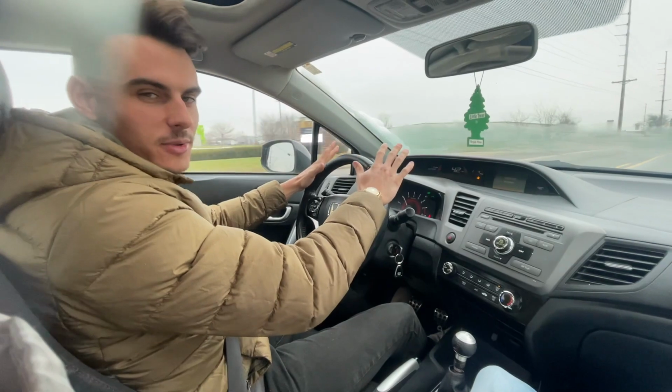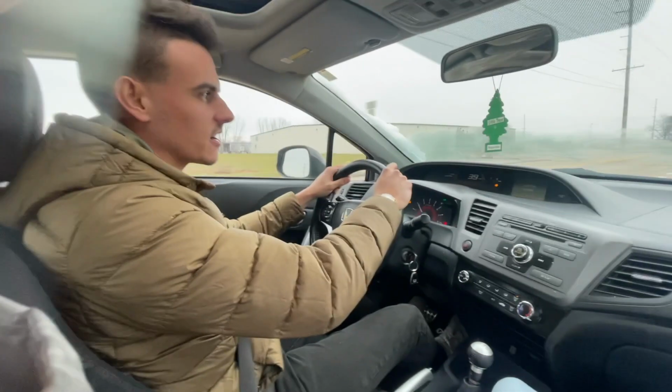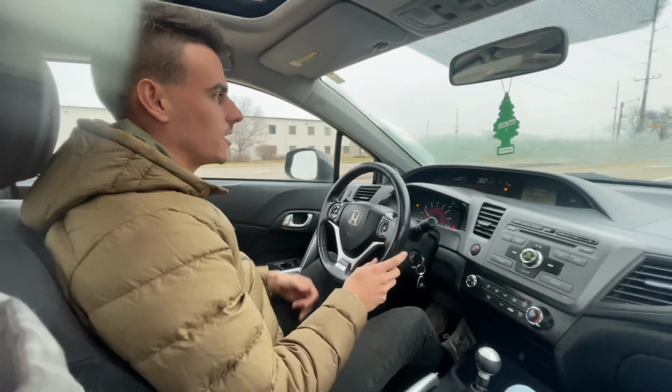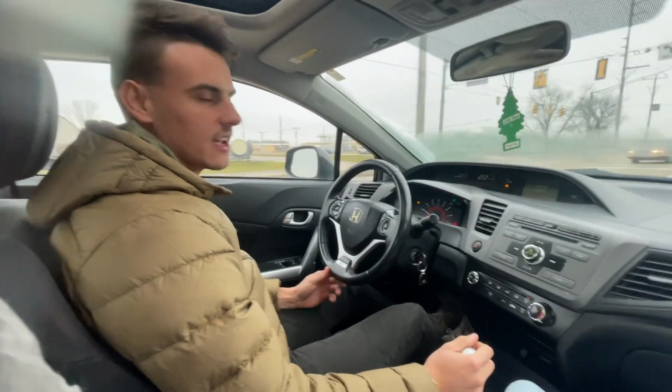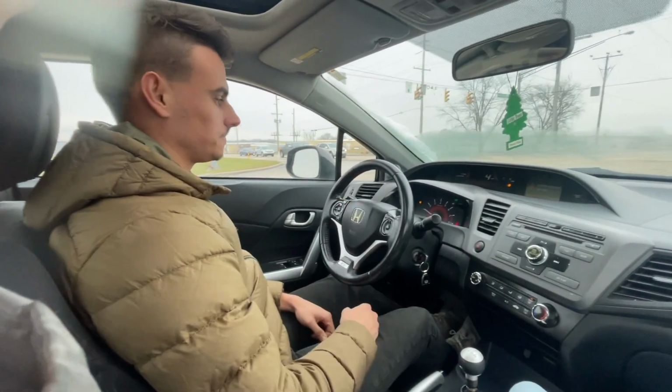It's riding probably not quite as well as I would like. The brakes aren't the strongest or the tightest, and then it has that weird pull, but once it warms up, I'll crack some tech, feel it out, and make sure that everything is solid. Anyway, that's it for now.